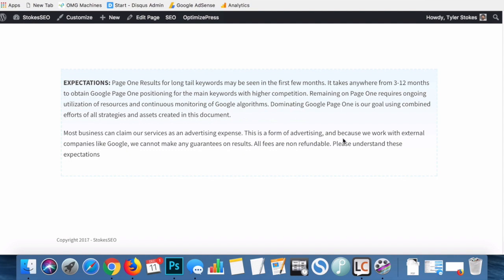We cannot make any guarantees on results, and all fees are non-refundable. So please understand these expectations. They are conservative, but those are what I outline before I work with any type of client. It's just what we see. It takes a while for things to kick in, and that's just what the expectations need to be before working together.